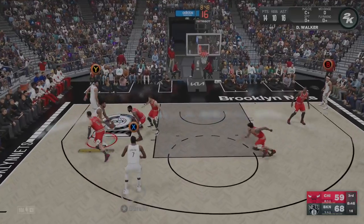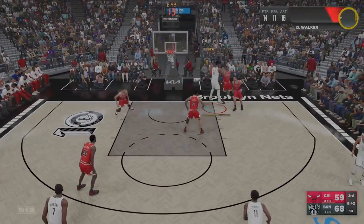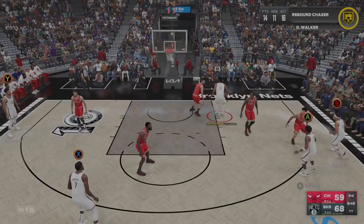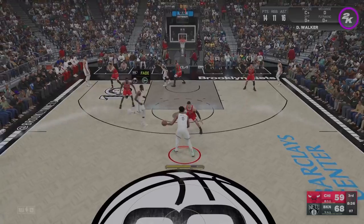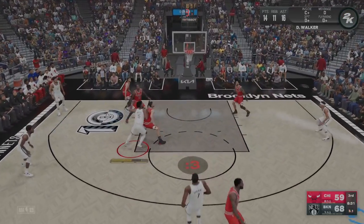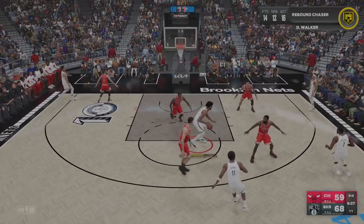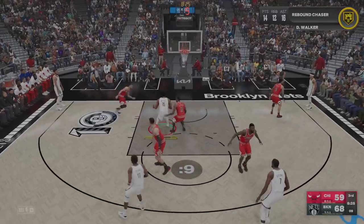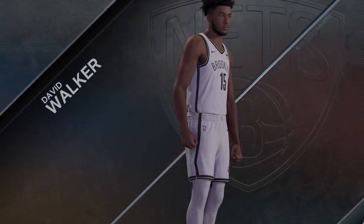Durant with a screen on Vucevic. Walker passes to Durant. And the Nets get it back. Walker against Vucevic. Screen by Durant. 4 on the clock. And they get it back. Here's Walker. And at last, they get one to fall.